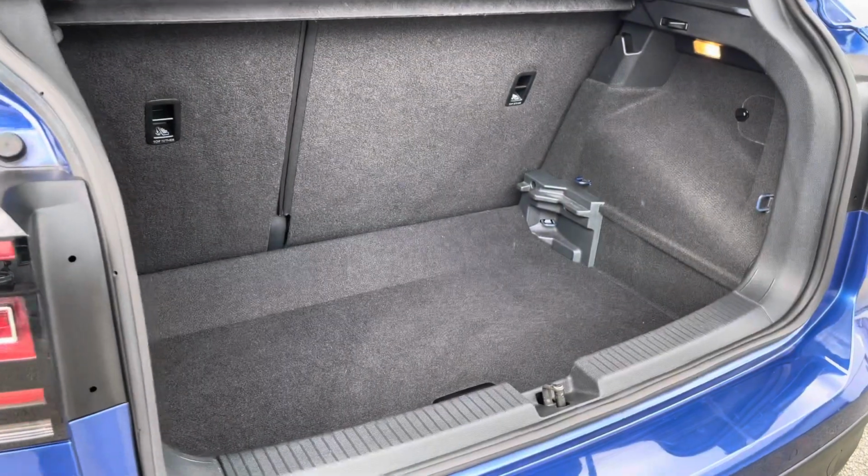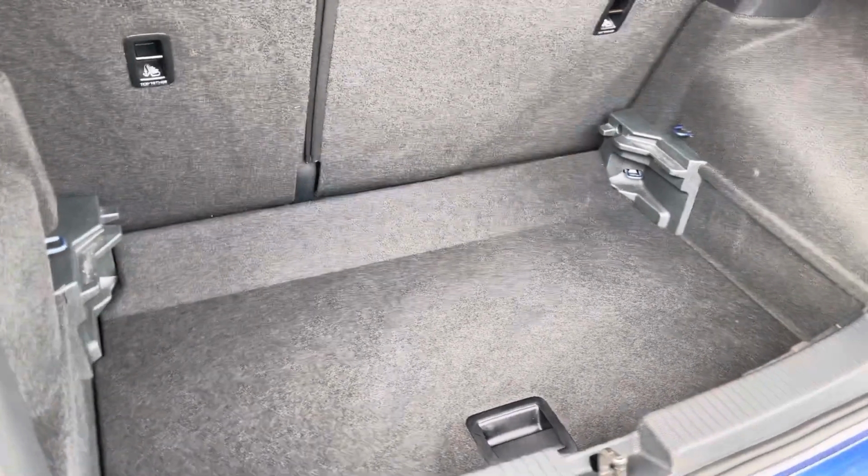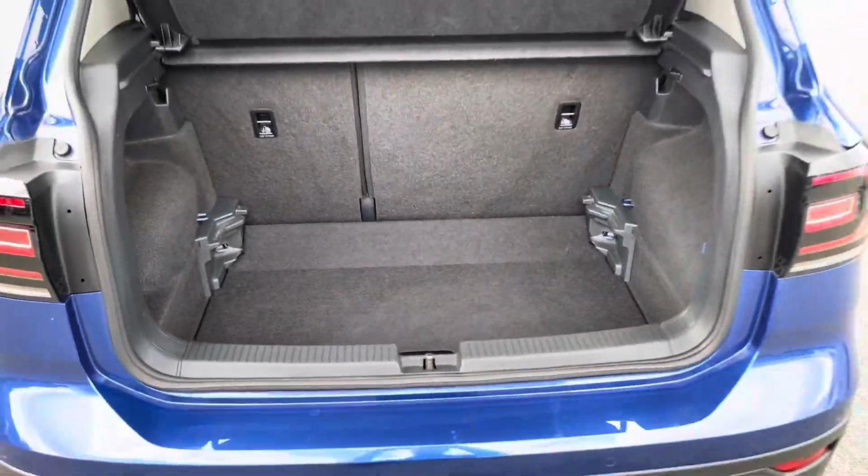As you can see, you have a generous amount of boot space available, with the adjustable boot floor currently in its lowest setting, with split folding seats as well, so plenty of room there for your weekly shop plus much more.